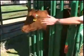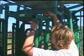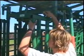This roller system is so simple, yet it catches every time. To start, you preset your head gate for the next size of the animal to be handled. Then, you use the set bolt on top to adjust the opening to catch the shoulders of your cattle, thus closing your head gate automatically.